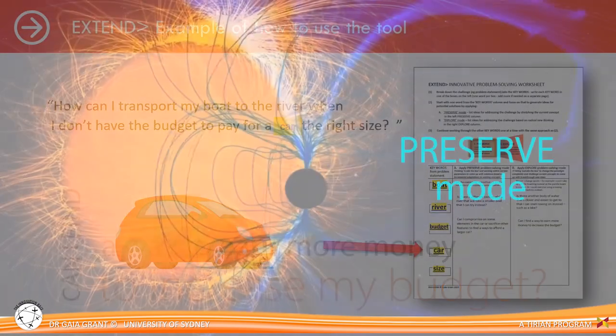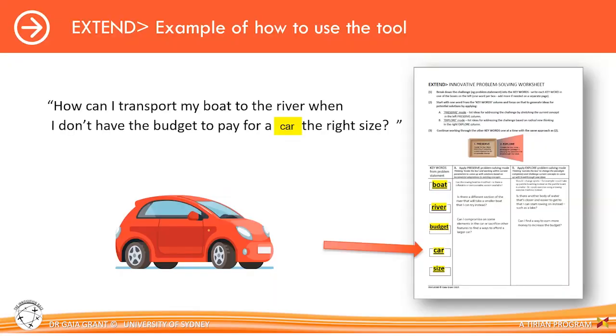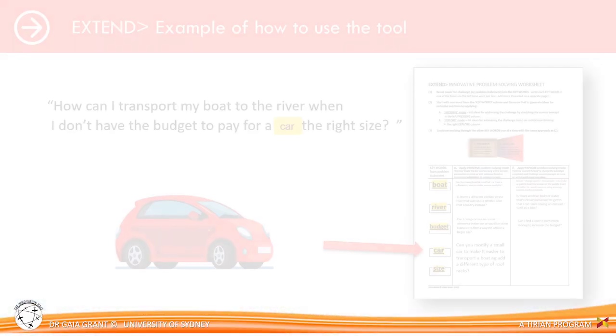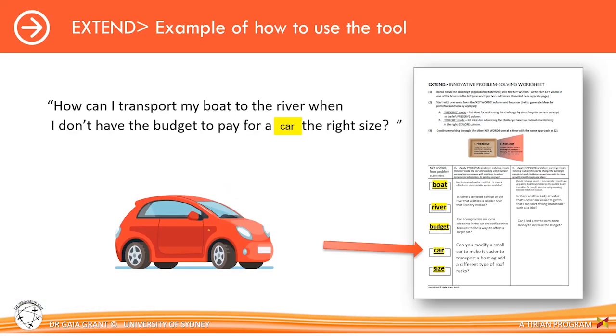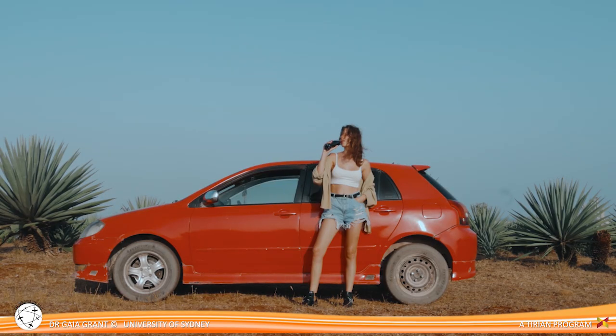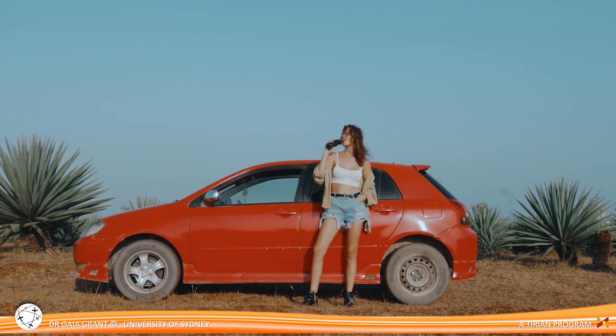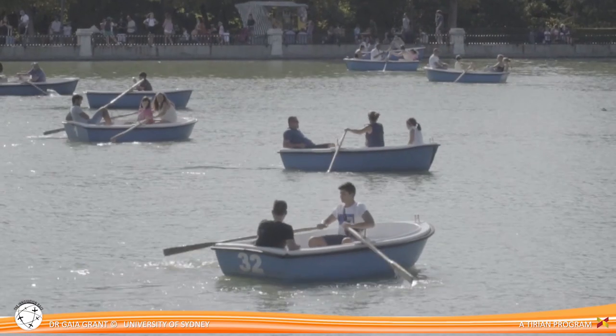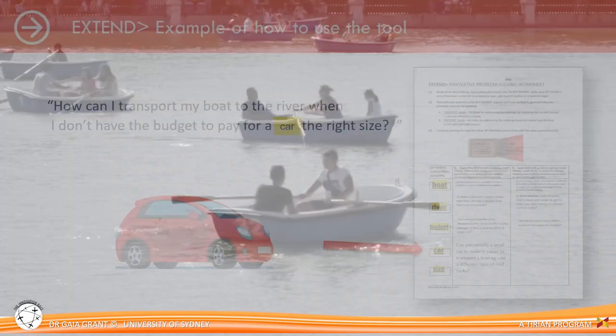Car, preserve mode, working with what I've got. Can you modify a small car to make it easier to transport a boat? For example, add a different type of roof rack. Explore mode, thinking of something completely new. Should I focus on buying a car? Since the key idea is to focus on transport, how about an old van or a trailer? Can I rent a car instead of buying one? Can I ask a friend who goes rowing to also take my boat?